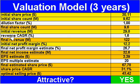And I expect revenues to grow 60% a year. Before I had just 24%, but the market leader in this segment was prosecuted, and it seems to be getting out of business, and this company is benefiting a lot from that, and revenues are growing very rapidly. So I expect 60% revenue growth going forward, and this gives me a final revenue of 122 million.